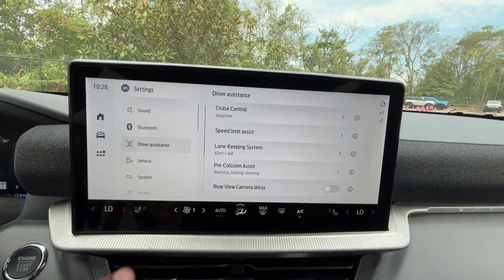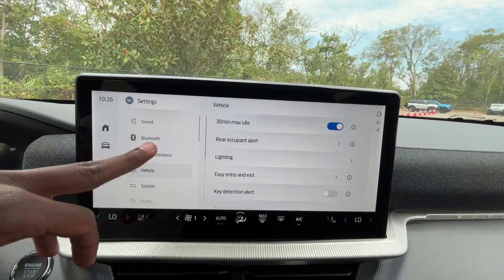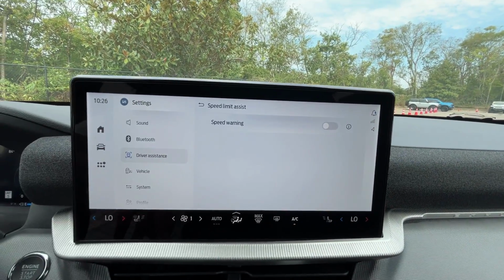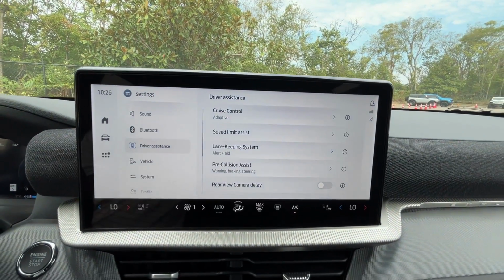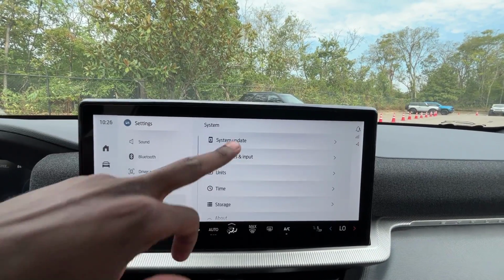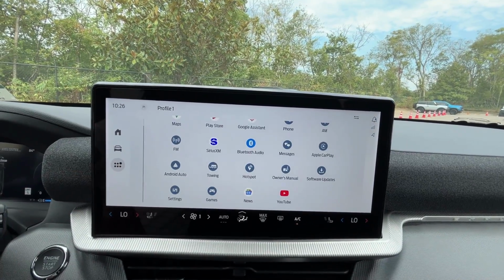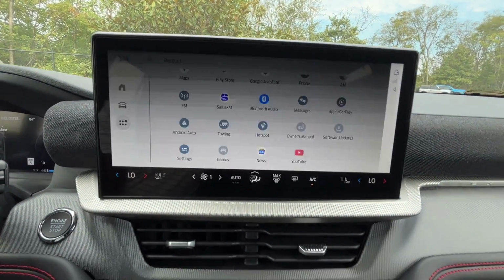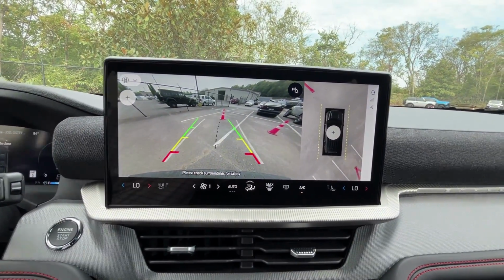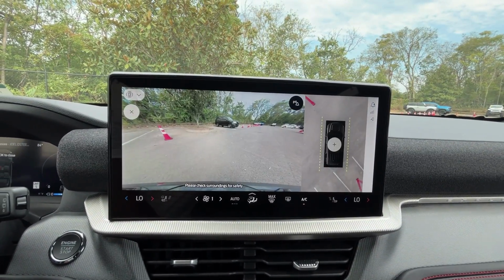Driver assistance, we can change the cruise from adaptive. Lane keeping systems there. And all of those settings you can fool with if you so choose. And then you can change your units of measurement here, languages, etc. And your backup camera's there. The guidelines will follow you as you turn the steering wheel. You get the bird's eye view too. And then your front camera's there.